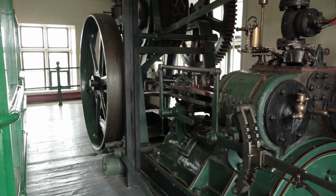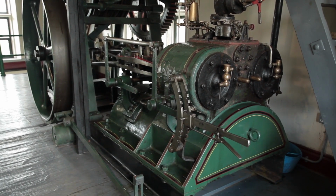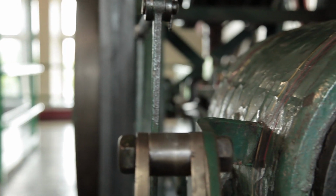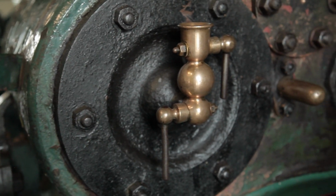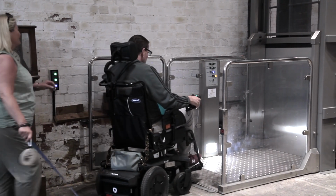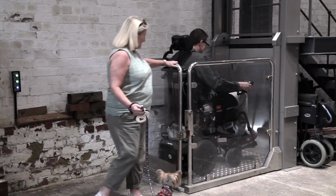The Ryhope Engines Trust is dedicated to preserving the station for educational and recreational use. It has spent a lot of money and effort to ensure that everyone can enjoy the museum. Since 2016, wheelchair users and other people with limited mobility have been able to enjoy this site.